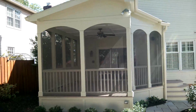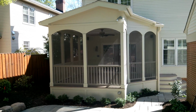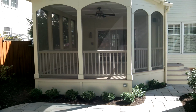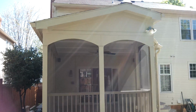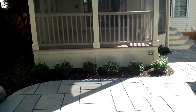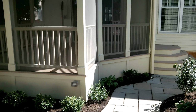In the back, we removed an existing screen porch that was too small for the area, and we have built what is roughly a 16 by 16 foot A-frame screened-in porch with PVC AZEK porch flooring, panorama composite railing, all PVC plastic trim boards painted with 6-inch oversized gutters on both sides, a solid PVC skirt that keeps the critters from getting underneath the deck and also gives it a nice finished out look.